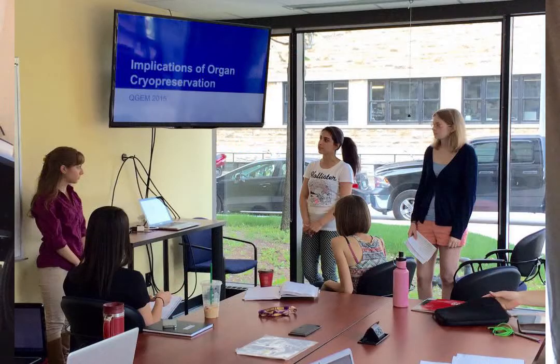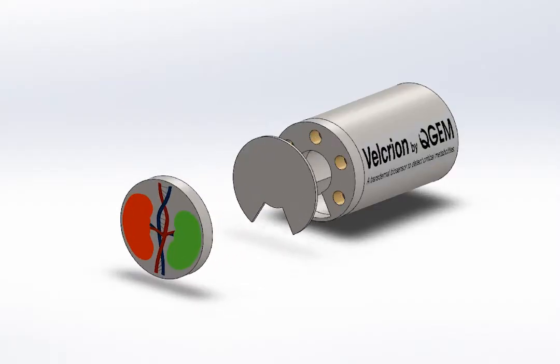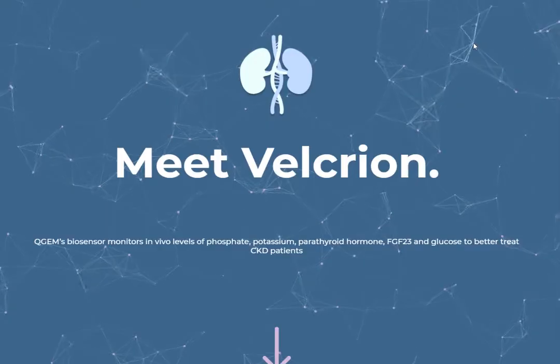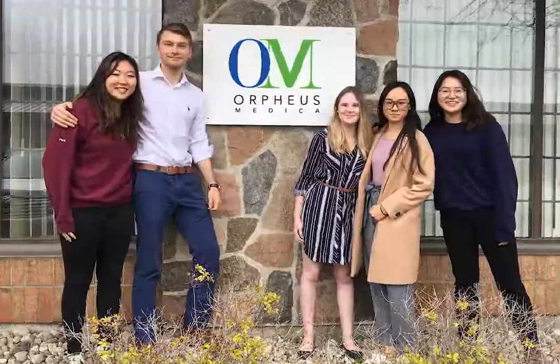So the QGEM team is divided up into three main sectors. We have our wet lab team, our dry lab team, and our outreach team. The wet lab and dry lab team will work together to develop this year's project, which is a transdermal biosensor that frequently and accurately measures levels of hormones and minerals very important for chronic kidney disease patients. The dry lab team will also help develop our wiki, which is where we showcase all of our project information. And then the outreach team will work together to cover the social aspects of the project, including human practices, public engagement, and collaboration. I'll now pass it off to Cody and Jen, who will talk a bit more about the wet lab and dry lab side of QGEM.